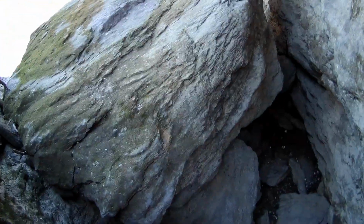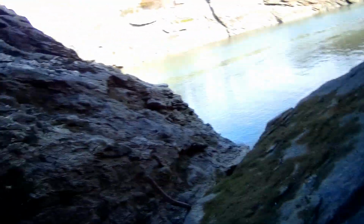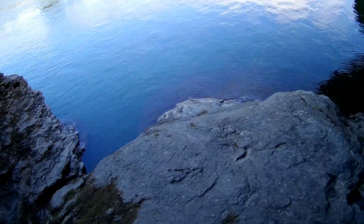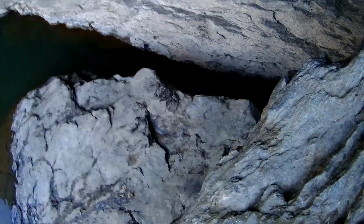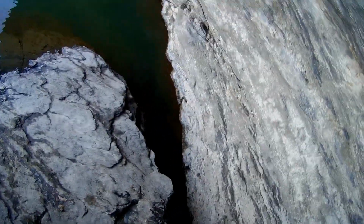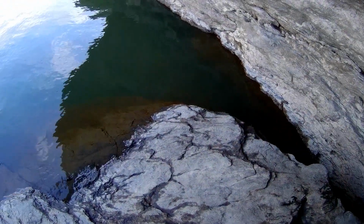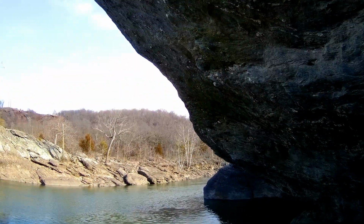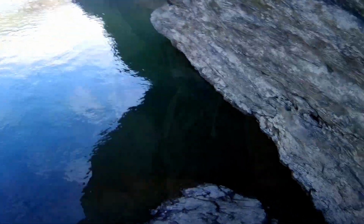If you want a nice tranquil place to meditate during the summer, this would be a place to come. Oh yeah, look at that. It's like the water comes up right to there. And it's pretty deep there too, you see, right in this little spot here. This would be a really cool place to hang out and swim. The cliff line there, it's like a little cove here.